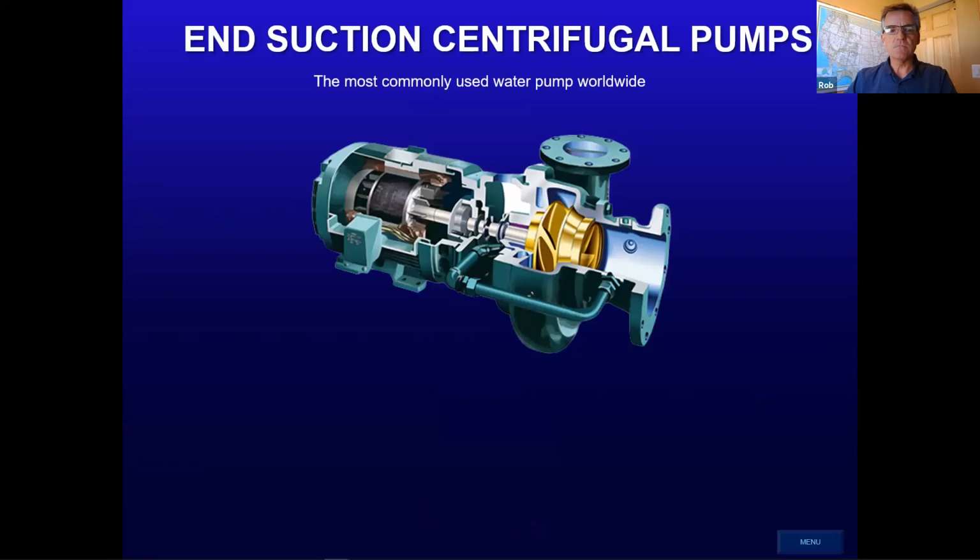And here's your standard, the most common pump in the world, an end suction centrifugal pump. I'm sure everybody that's watching this today has seen one or many of these. It's got the impeller inside what's known as a volute. Water needs to be at the center of that impeller when it starts to spin, and it forces the water outward. There's the motor, and there's the shaft that connects to the pump. The common misconception is that a pump and a motor are essentially the same thing, and the reality is pumps are manufactured by pump manufacturers and motors are manufactured by motor manufacturers, and they're coupled together. So they're two separate entities.